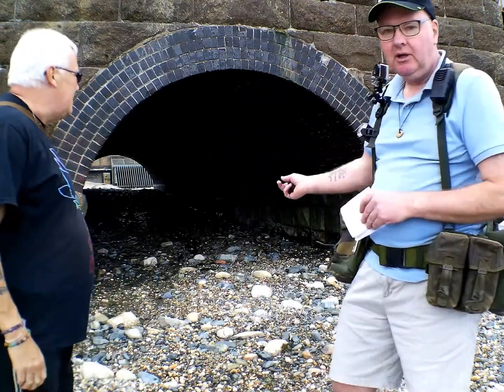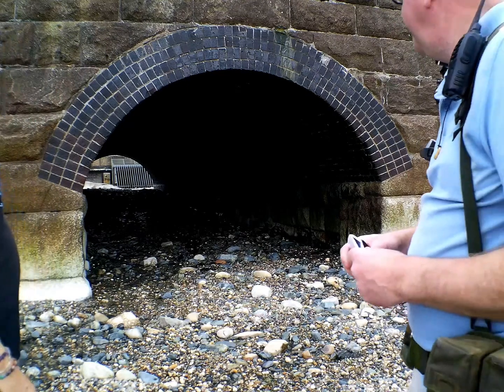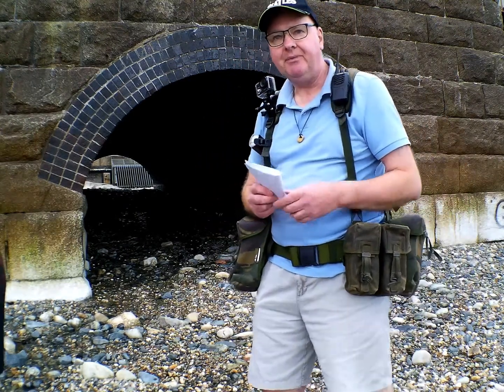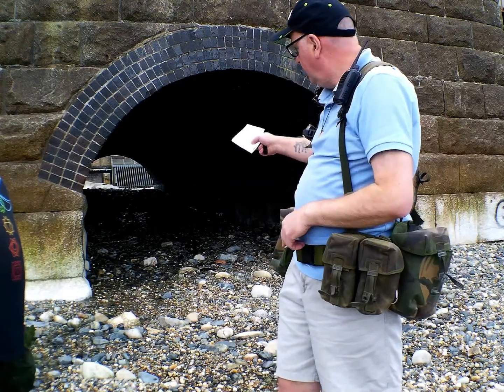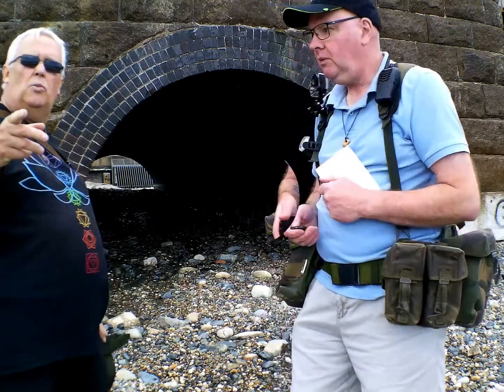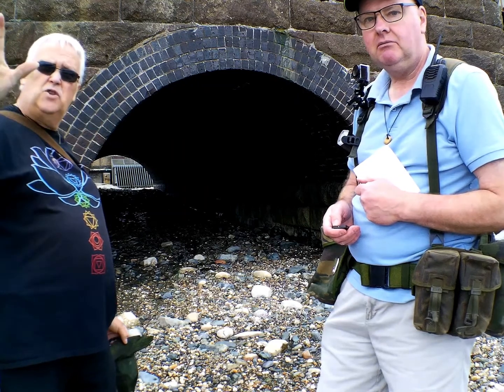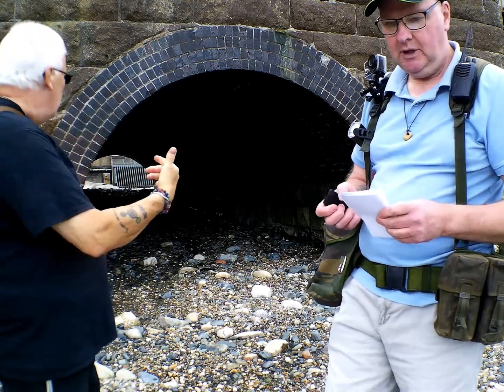So where we are now is the 3 tunnels, and this is where the workmen would haul the coal for the works off the ships, off the ships in the bay, and then up through the tunnels and up the slipway. We'll film the slipway in a minute when we get there. An unbelievable task to get all that coal, the anthracite, off the ships, and then up here.